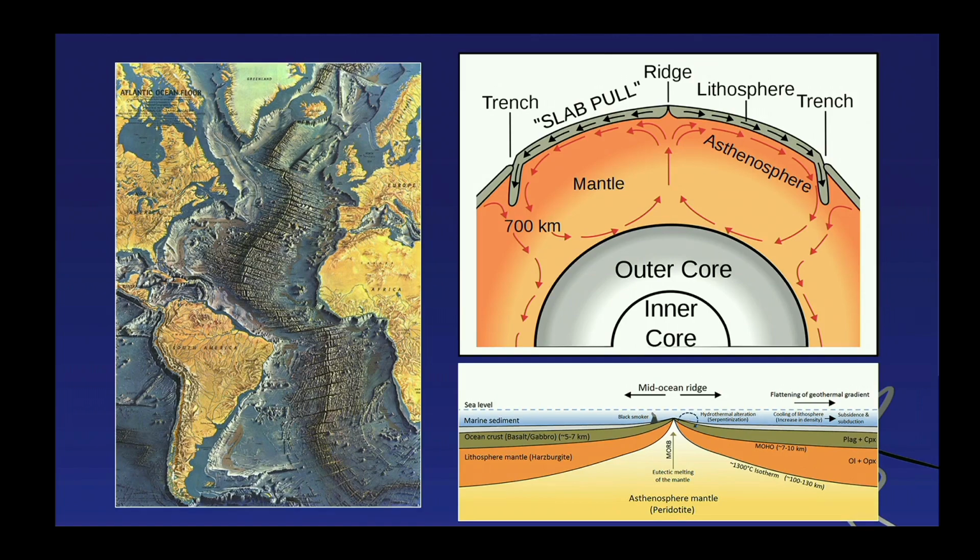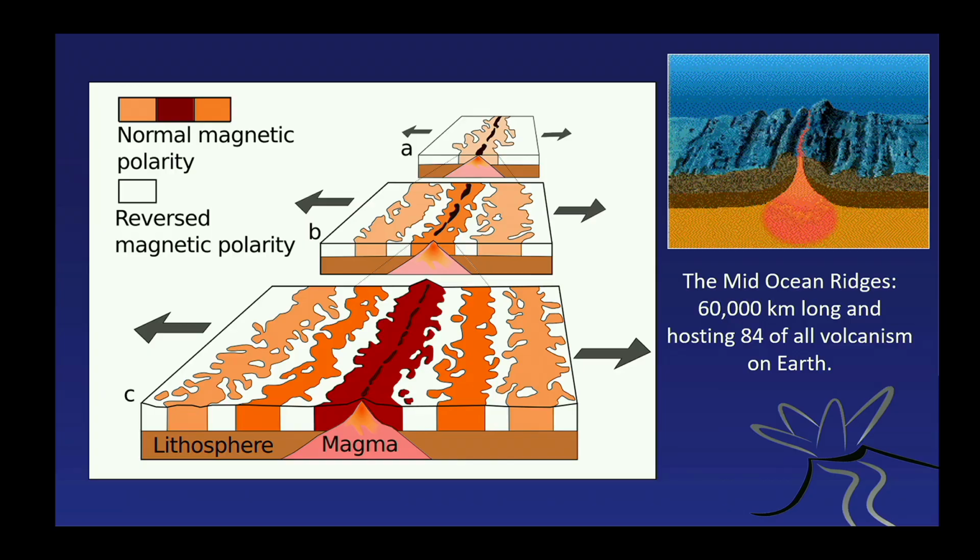It wobbles a little. It's not a straight line. It's marked by many little faults. We call them transform faults that shift the ridge laterally a little bit. But it goes through the entire Atlantic. And at these spreading centers, the hot mantle is welling up, and it pushes the plates towards the left and the right, and this is where magmatism then takes place.